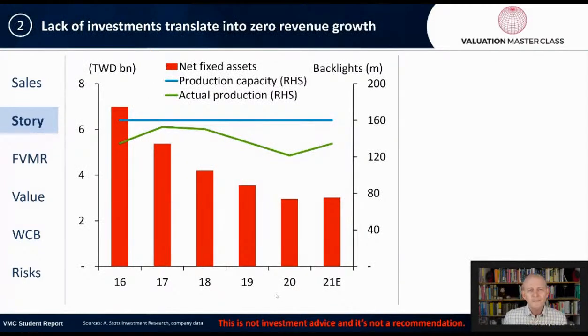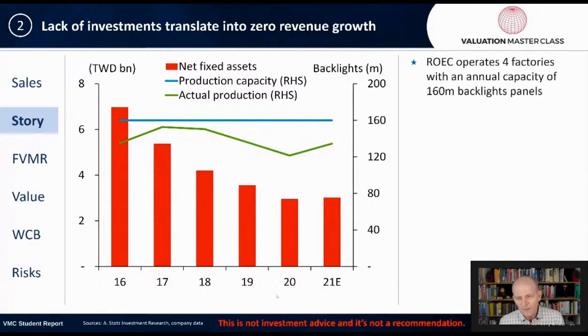So let's talk about point number 2, and that is the lack of investments translates into zero revenue growth. This is kind of an ugly chart in front of me, and the chart shows the net fixed assets of the company going down from 7 billion Taiwanese dollars all the way down to the expectation of about 3 billion Taiwanese dollars in 2021.